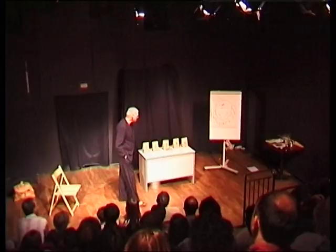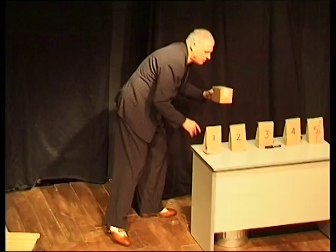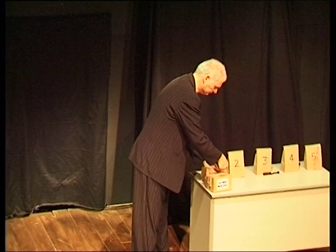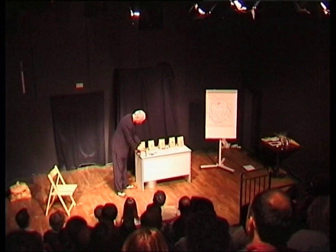I pay $160 a year. Some of them are good, some of them are not so good. And on purpose, I have not even opened this one up. It even has its wonderful Chicago stamp on it. Let's see what we've got here. Interesting. A CD.